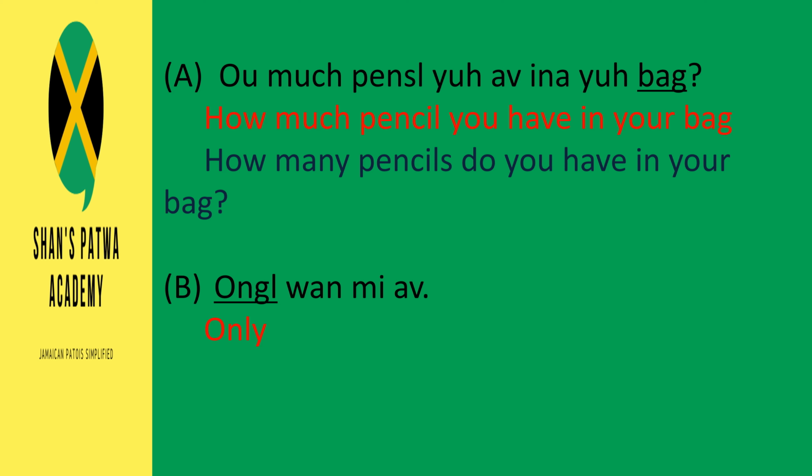Now, the next sentence. Ongo one me have. In this case, ongo means only. One means one. Me means me or I. And have means have. So, only one I have. That's the literal translation. But in more natural English, it would be I only have one. So, the Patois, ongo one me have. In English, I only have one. So, let's practice the Patois question and answer again. How much pencil you have in your bag? Ongo one me have.